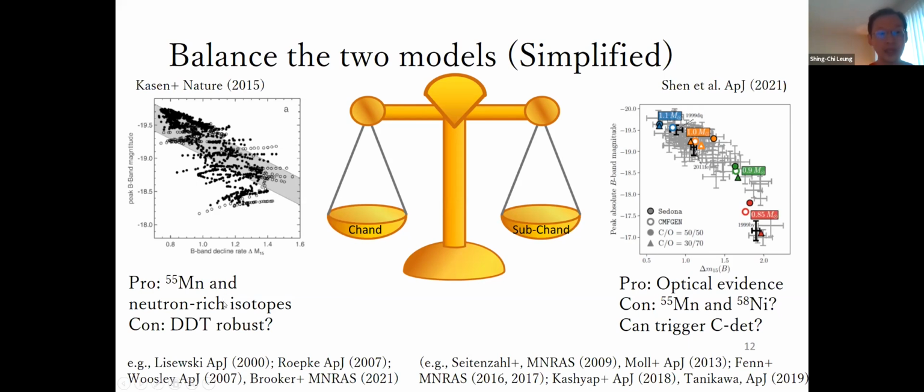And the manganese is important for Type Ia supernova because this is, so far as I understand, the only source with which we can make most of the manganese in the universe. On the other hand, for the subtransit model, it has more optical evidence, but it has an issue about how much manganese and nickel it makes and how robust the carbon detonation trigger is.